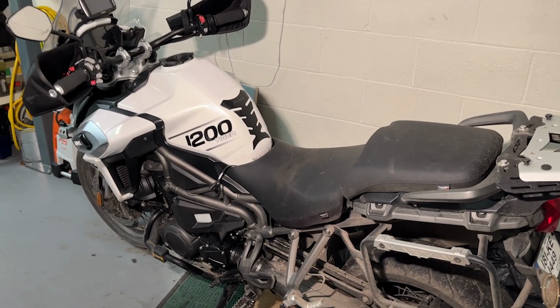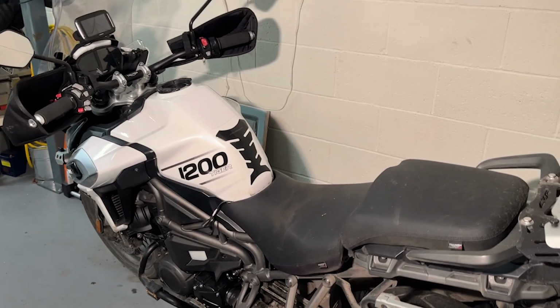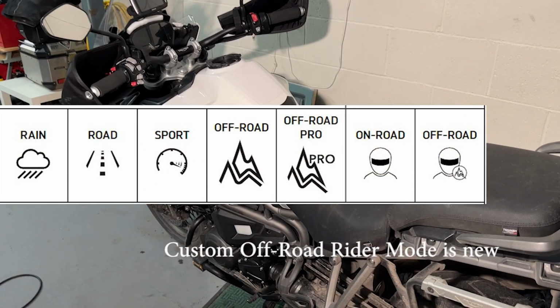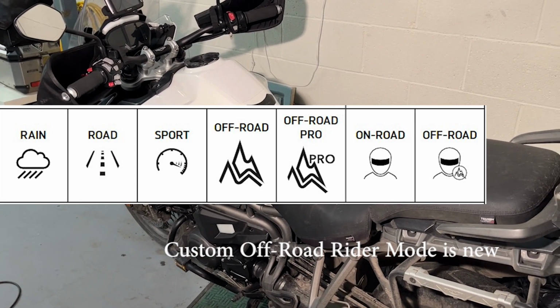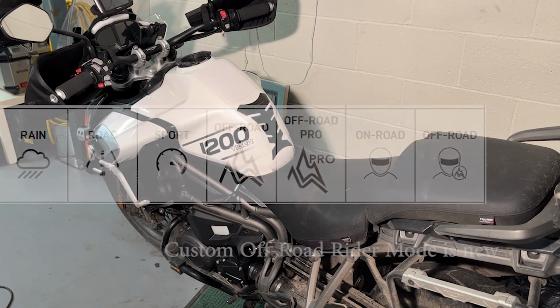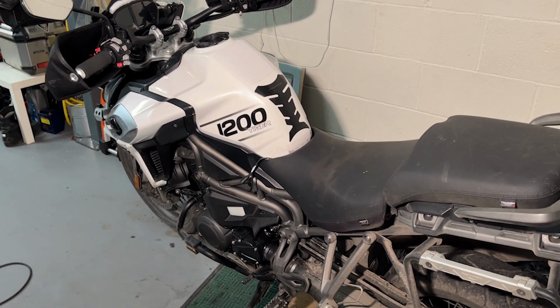The rider modes look pretty much exactly the same on the Gen 4, and the way they have them laid out looks almost identical to what's on this platform. That's great actually, because they're very simple, very easy to understand, very easy to customize if you need to customize them at all. So they look almost identical to the old bike, so that's going to be an easy thing to understand.